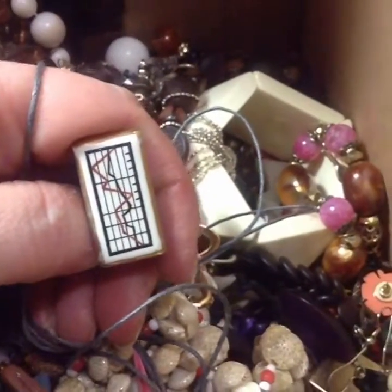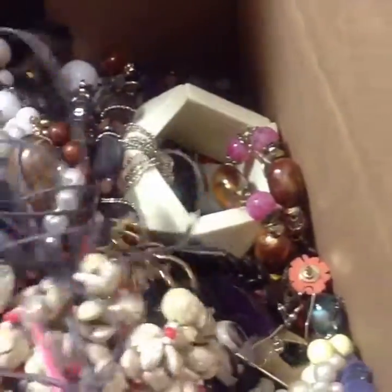God, my hands are a wreck. I need a serious manicure, people. I apologize. Gross. Alright.